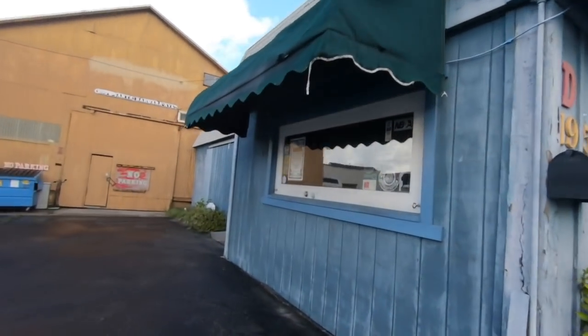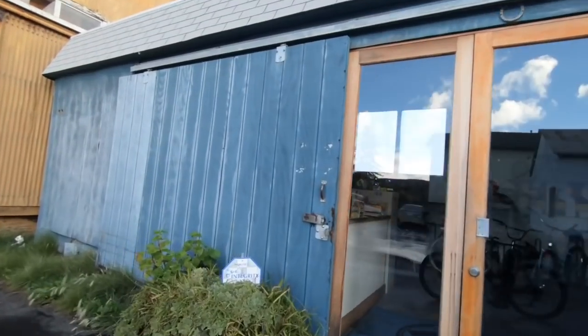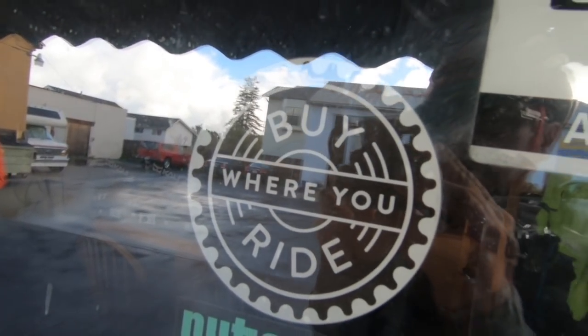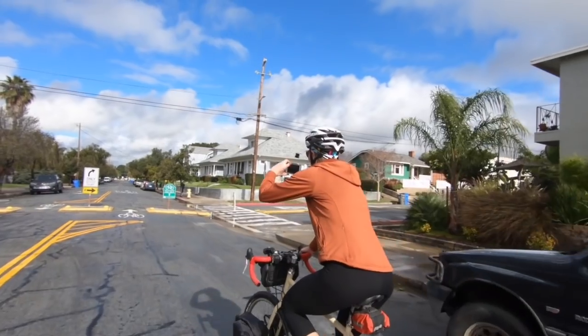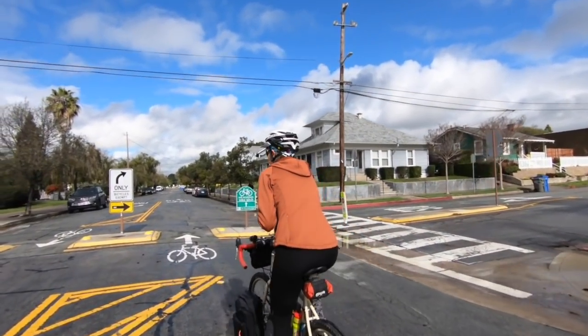Yeah, sun's out, it's looking good. If you've never been to this part of California, it's one of our favorite places of all time to ride a bike in. That's why we're here. Here's Laura nerding out about bike infrastructure again.